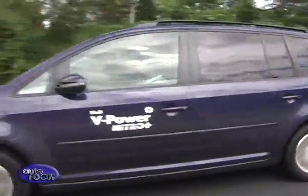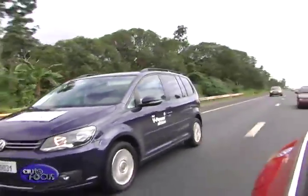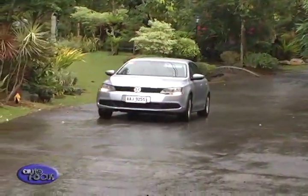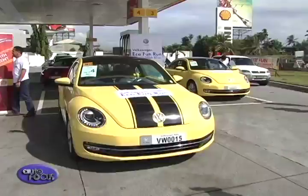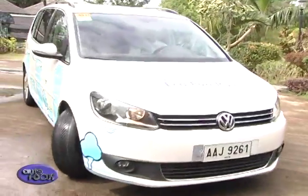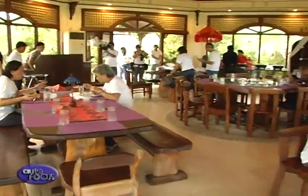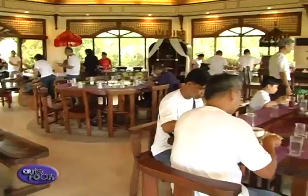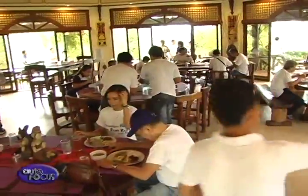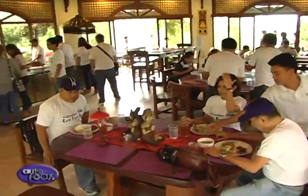The group made their way to Lipa, Batangas through long, straight highways and twisty mountain roads. On all surfaces, the Volkswagens present, namely the new Polo, Beetle, and Touran, performed exceptionally well to the surprise and delight of all the participants. After arriving in Batangas and settling down for a snack and some conversation, we were able to catch up with the Volkswagen owners to hear what they had to say about the event and about the cars they were driving.